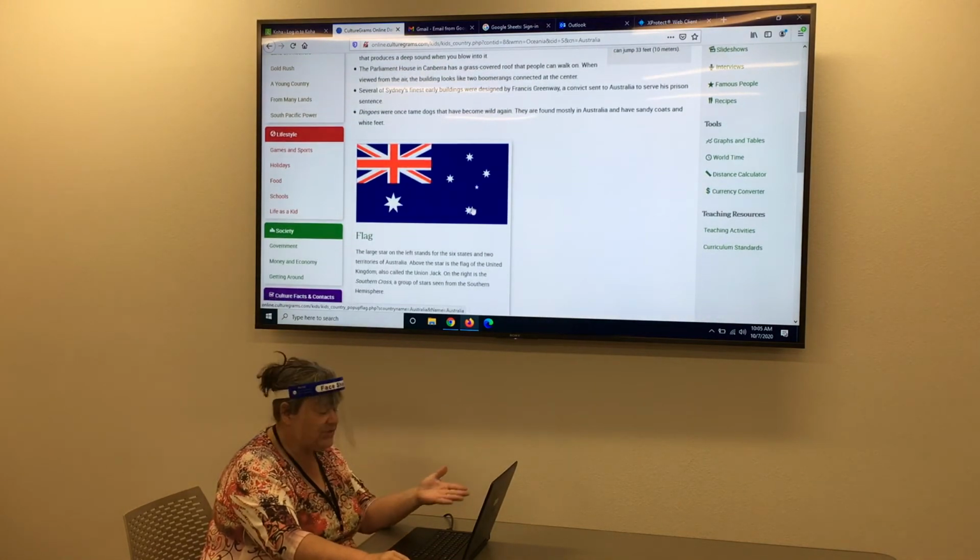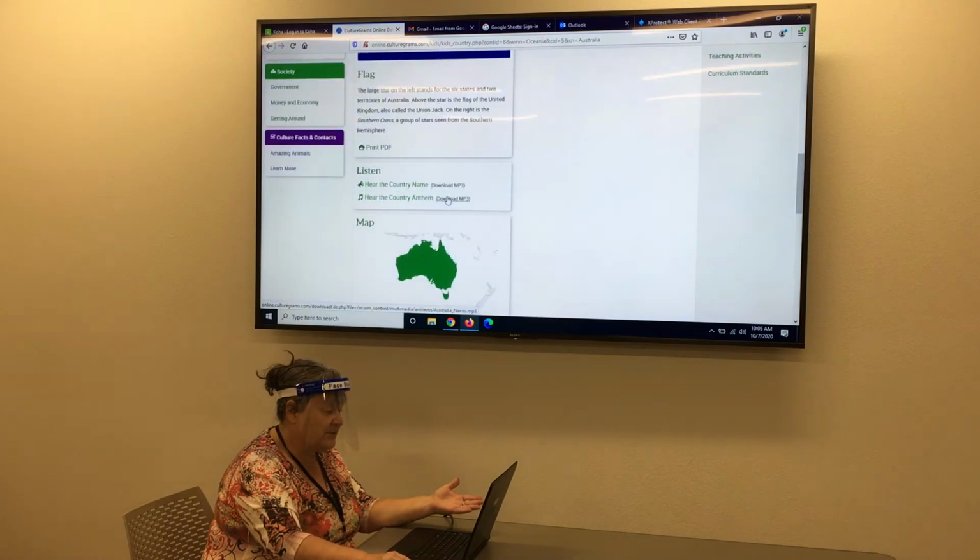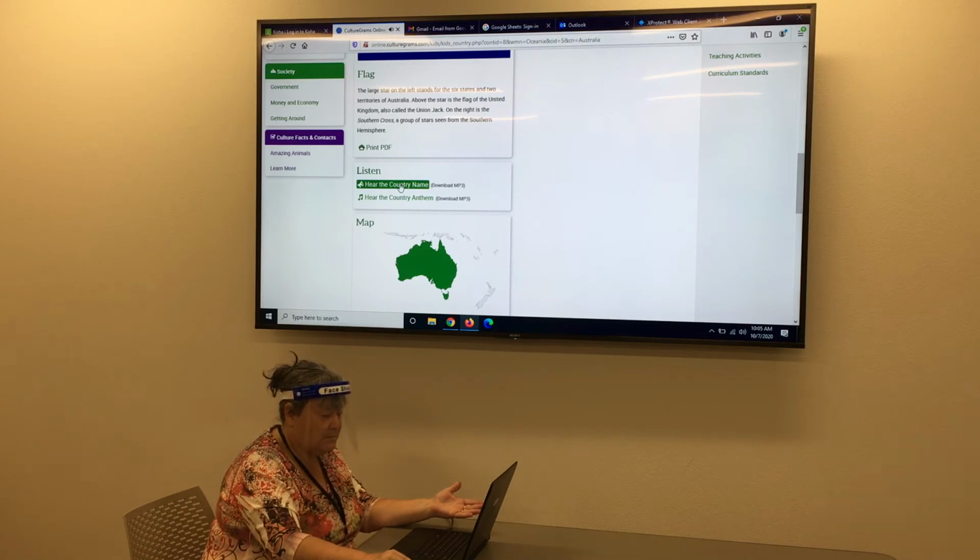Oh, in each one it shows you the flag of the country. It says you can listen to hear the country name. Australia. Oh, I like that. Or you can hear the country's anthem. Ours is the Star Spangled Banner.